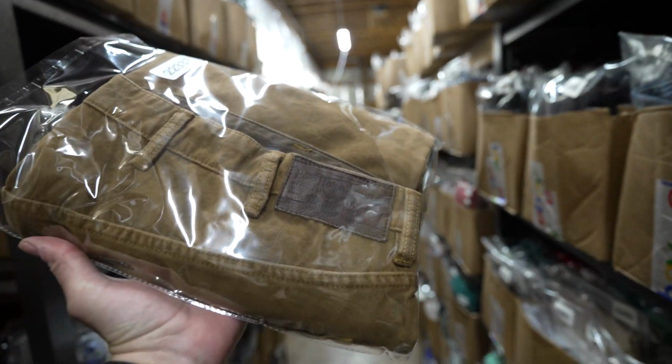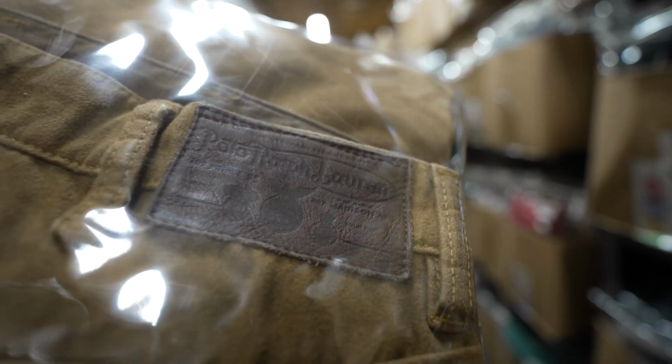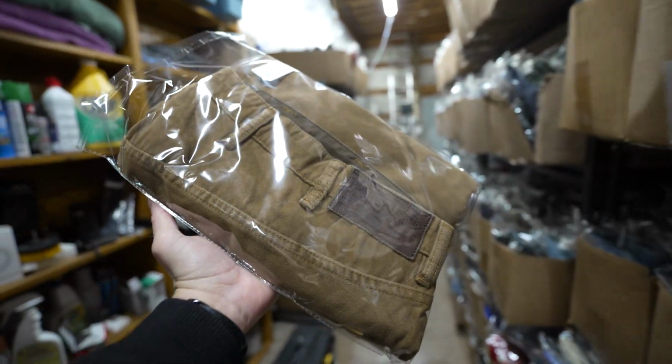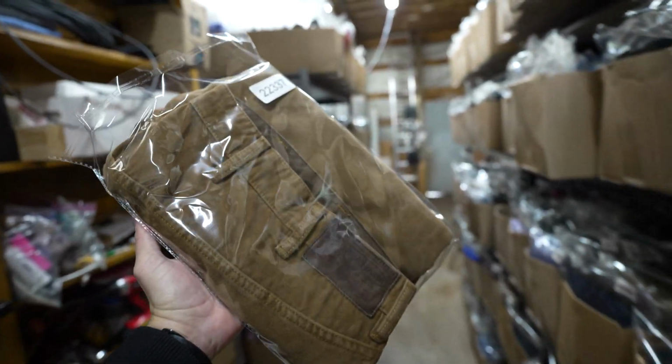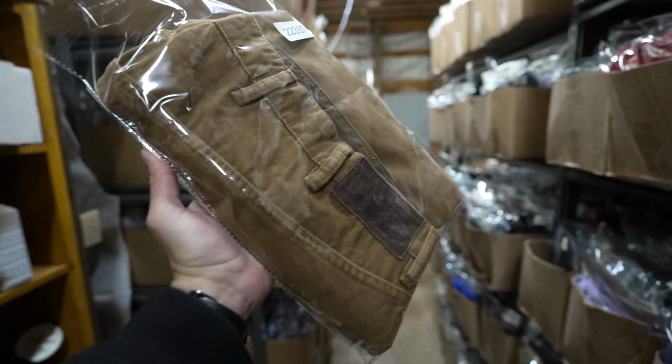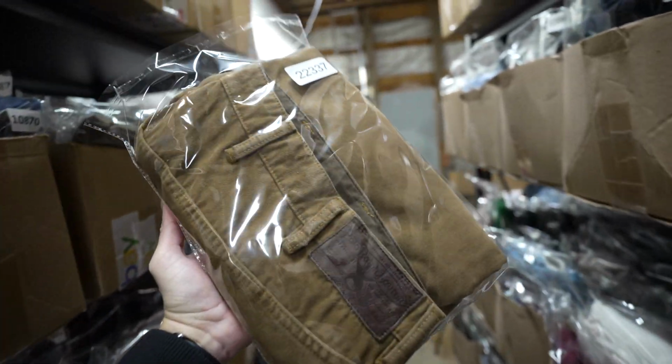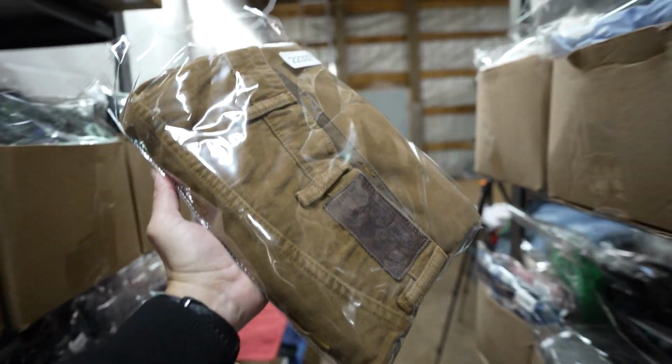These are some Polo Ralph Lauren chino pants, but these are size 44B, so the extra big size. These sold also relatively quickly, within a month. I listed them at $29.95 and they sold on a best offer of $20 plus shipping.